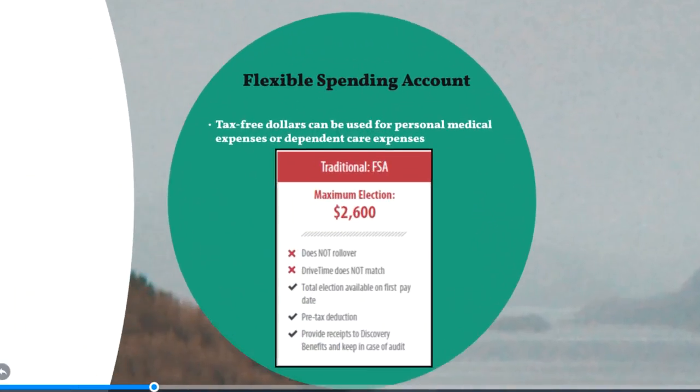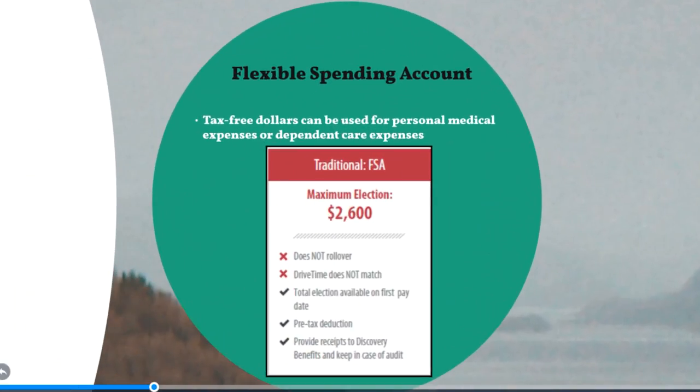So this plan works a little bit differently from the other plan. However, it also has a spending account that could go with it. Like the health savings account goes with the Liberty plan, you could have a flexible spending account, commonly referred to as an FSA, that you could partner with this plan to help you meet that deductible. The maximum contribution to an FSA in 2018 is set by the government, and it would be $2,600.